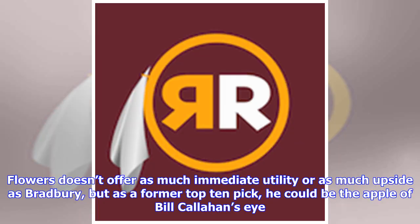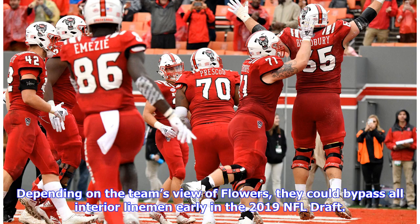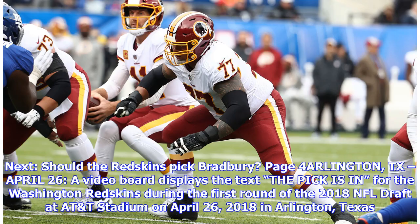Flowers doesn't offer as much immediate utility or as much upside as Bradbury, but as a former top 10 pick, he could be the apple of Bill Callahan's eye. Depending on the team's view of Flowers, they could bypass all interior linemen early in the 2019 NFL Draft. Next, should the Redskins pick Bradbury?